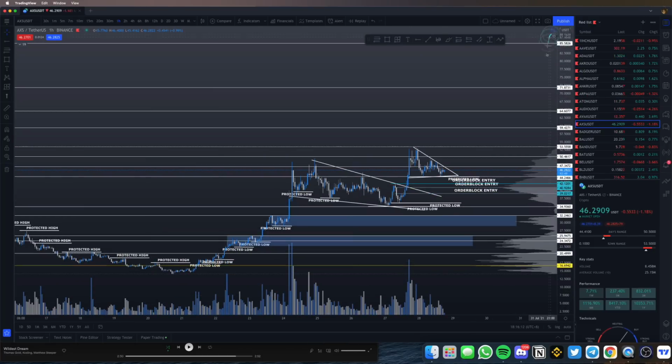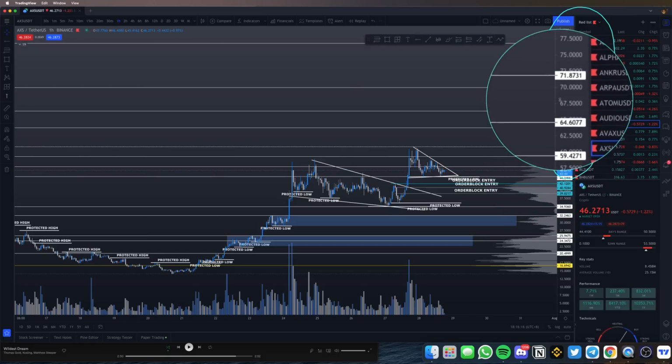So as for the bullish targets, you already know what the bullish targets are. These are going to be your take profit levels over here.